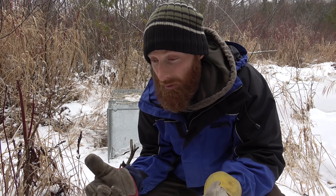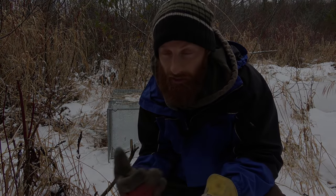If it's a kill trap, well, then you owe it to yourself to not waste the animal. I'm a firm believer in the fact that if you have an animal in a trap and you leave it there and it gets eaten by another animal, it's not technically being wasted, it's just being consumed by another entity and life goes on.